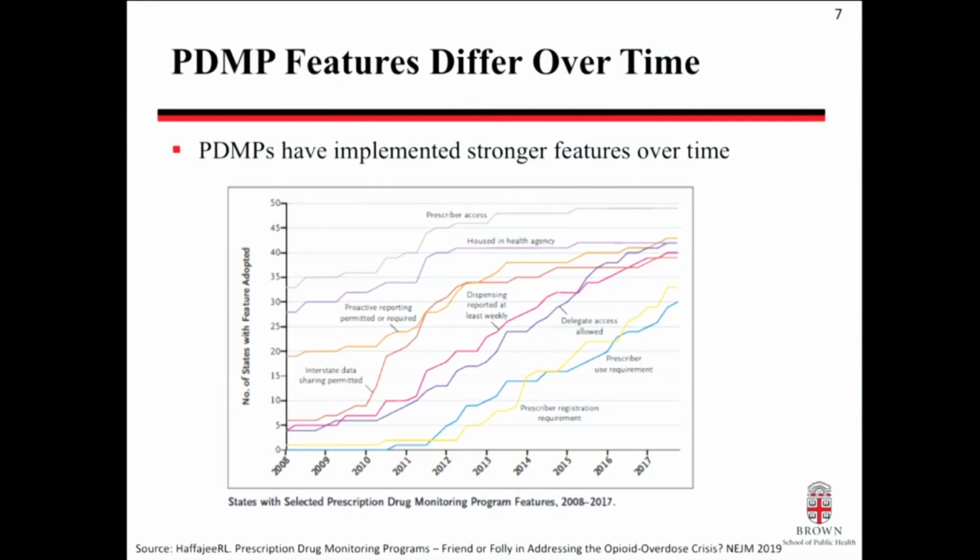And the variations exist beyond the governing agency of the PDMP. And here I have different other characteristics by which PDMPs may vary. And ultimately, all these features then contribute to how rigorously the PDMP is run as a whole, which in the end may have an impact on how effective that program is. As much as PDMPs differ across states, they have also differed over time, as PDMPs have largely implemented features that are really more rigorous over time.